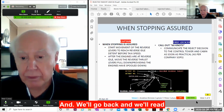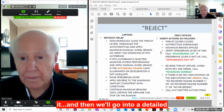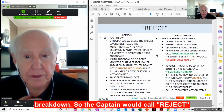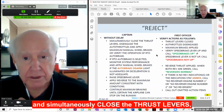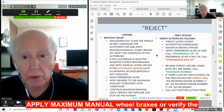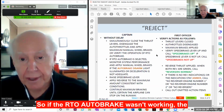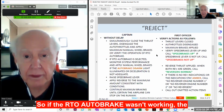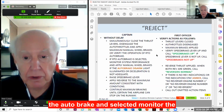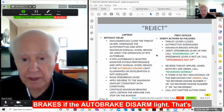We'll go back and we'll read it, and then we'll go into a detailed breakdown. So the captain would call reject and simultaneously close the thrust levers, disengage the auto throttles, and apply maximum manual wheel brakes, or verify the operation of RTO auto brake. So if the RTO auto brake wasn't working, the captain would apply maximum manual brake. If the auto brake is selected, monitor the system performance and apply manual wheel brakes if the auto brake disarm light comes on. That's just what we said.